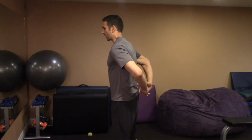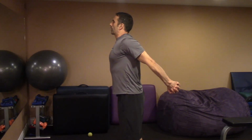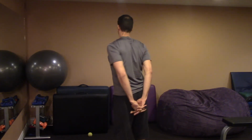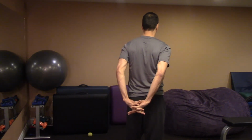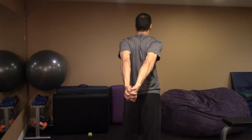Then I'm clasping my hands together, squeezing back and lifting up. That's what it looks like from behind. Clasping my hands together, try to bring my elbows together and then lift up.